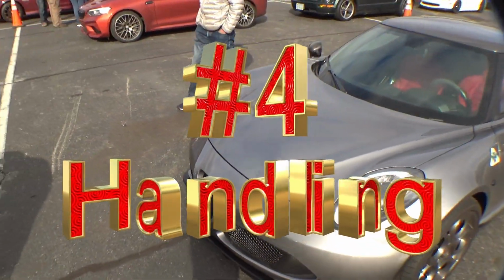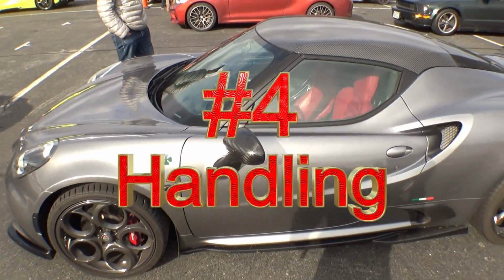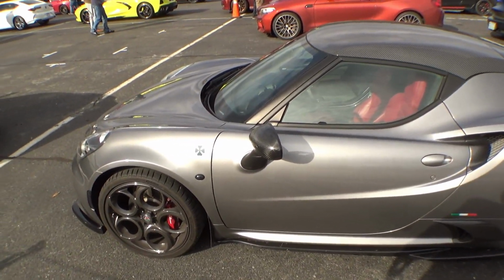Number 4, handling. The car handles like it's on rails. It corners with an amazing G-force of 1.1 G, and that's with stock Pirellis, much more with Michelin 4S tires.